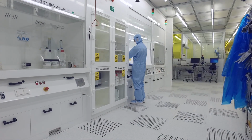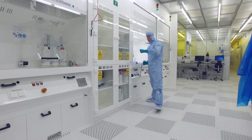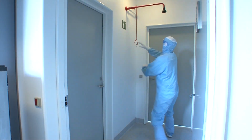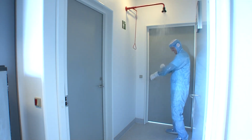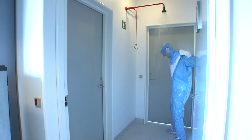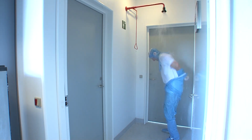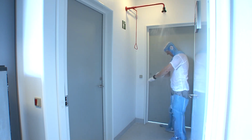If you get chemicals on yourself, rinse immediately with plenty of water using the emergency shower in the clean room. You can continue showering in the toilet in building 346. Remove contaminated clothing whilst showering. Here, it's also possible to call for help while showering. Call a Nanolab employee if there's no one around.